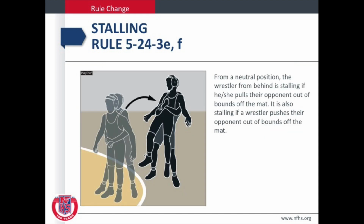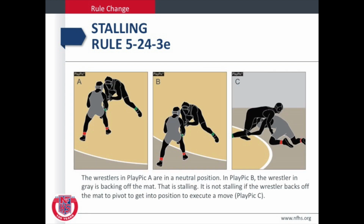Rule 5-24-3 E and F, stalling. From a neutral position, the wrestler from behind is stalling if he or she pulls their opponent out of bounds off the mat. It is also stalling if a wrestler pushes their opponent out of bounds off the mat. The wrestlers in play pick A are in a neutral position. In play pick B, the wrestler in gray is backing off the mat.